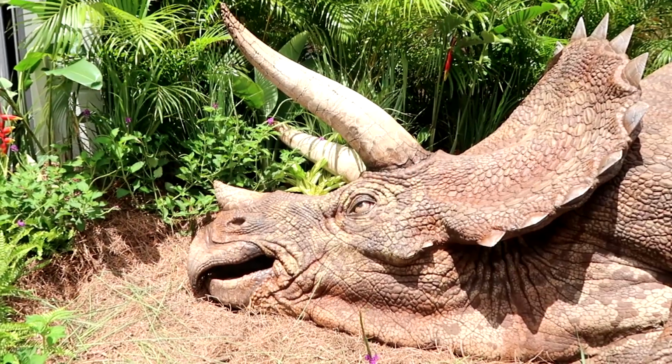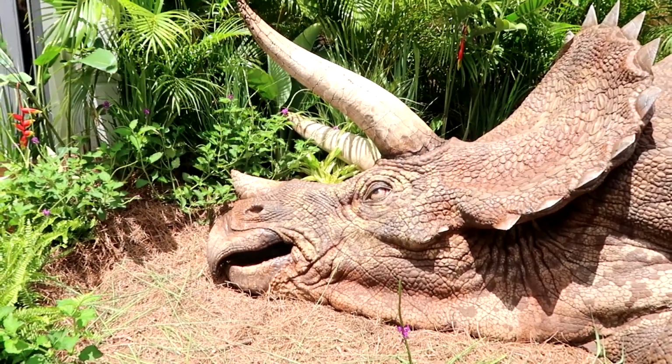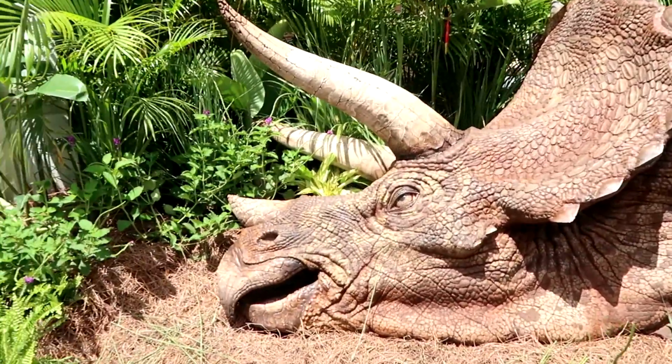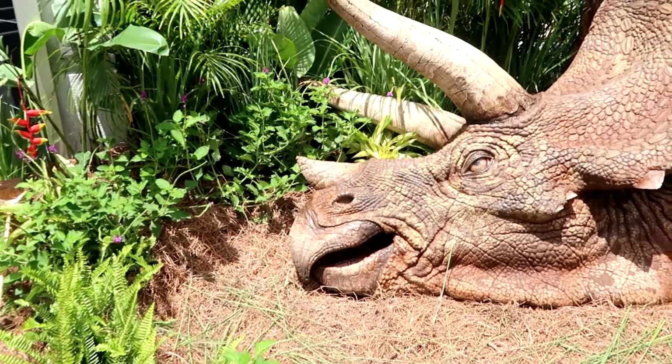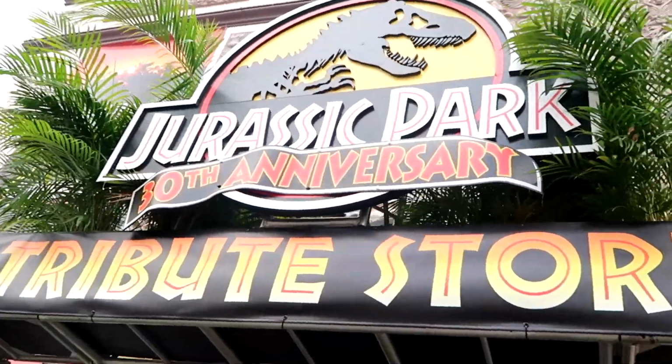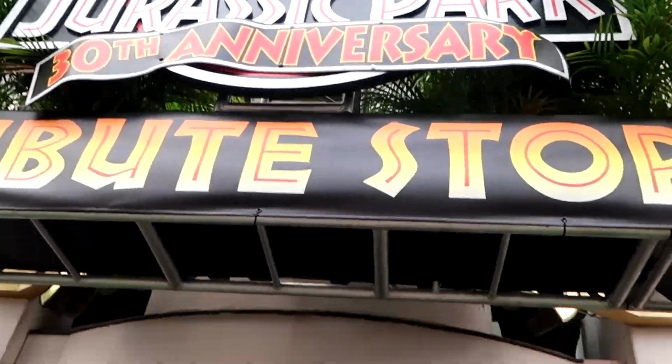Actually part of the queue to get inside of the store. Look at this, they have a huge Triceratops, literally just laying over here. That is amazing. You can see his eyes wide open there. That is just an incredible movie prop. All right, let's head into the new Jurassic Park 30th Anniversary Tribute Store.